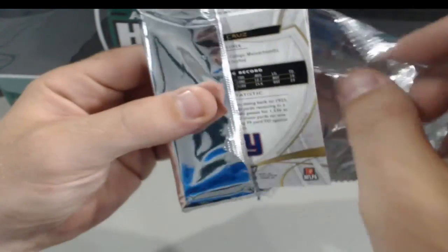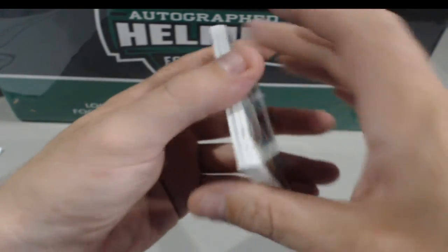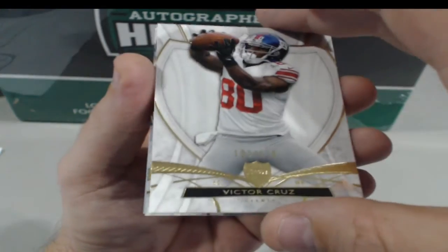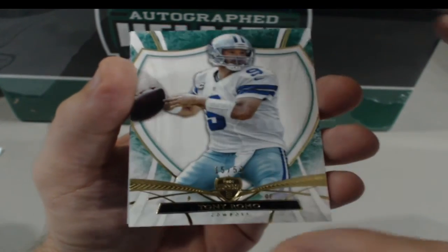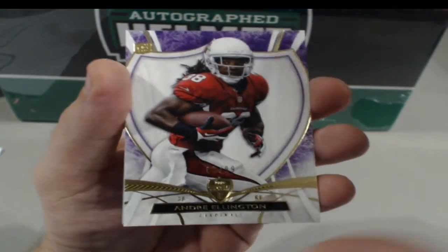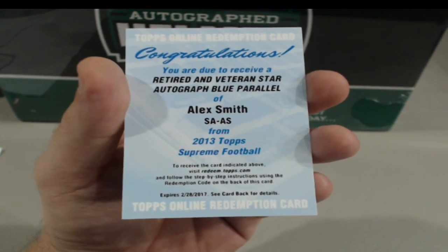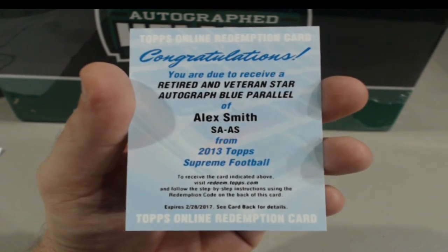Looks like our hit will be a redemption in this one. Are they Victor Cruz to 170? Mr. Oh, Collarbone. Busted Collarbone to 50. Andre Ellington, rookie to 99. Let's see what our redemption is going to be. Yeah, not bad. Not great, but not bad. Retired veteran star autograph, blue parallel of Alex Smith for the Chiefs. Winter Soldier, 32.